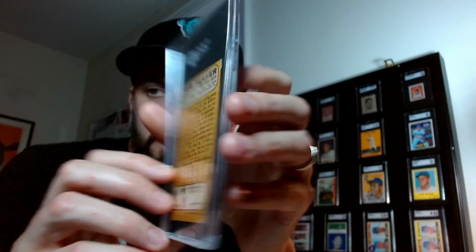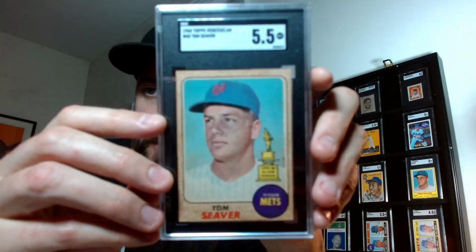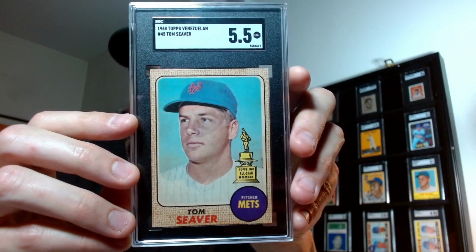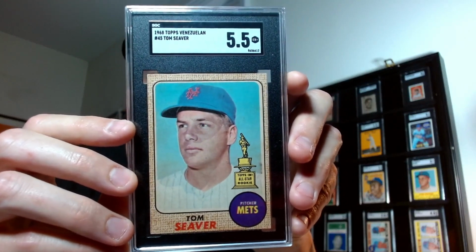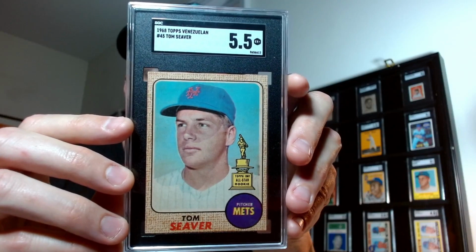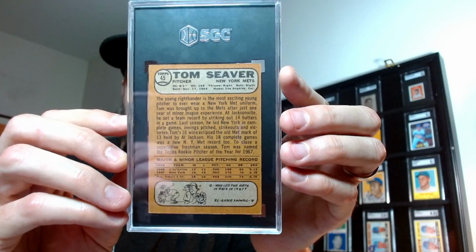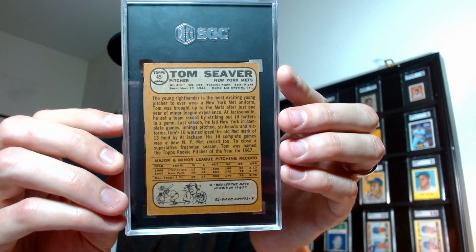And I've had this for quite some time, and I'm just the type of collector that doesn't need the same looking card twice or three times. I don't need the Milton Bradley, I don't need the O-Pee-Chee, I don't need the Topps, but here is the Venezuelan I picked up from Brian Fish's table at the Garfield show. He had this sitting there, and look, it looks phenomenal. Mookie was there, Pete was there, these guys were looking at it with me, and it's just so striking.